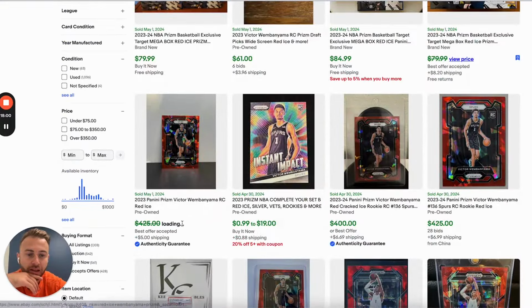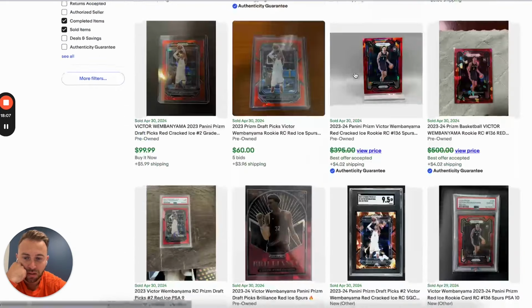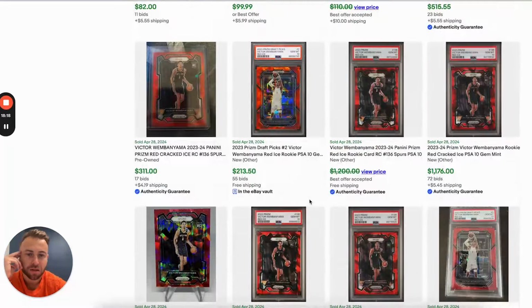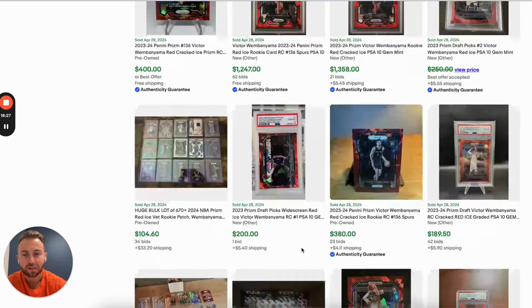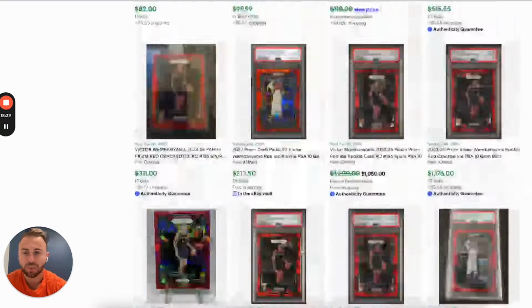So not graded, it looks like it does 375, 425, 400. I wonder if there's any 10 sales. Oh, there's one 10 sale. It sold for 1050. So buy it for 400, sell for 1050. Pretty good. Wembenyama's come down a little bit too. 1100 is a 10. 1050 is another 10. 1200, you can see it came down. It was 1300 and 1200 because people were just selling Wembenyamas like crazy. People were getting excited and the market started to come down.